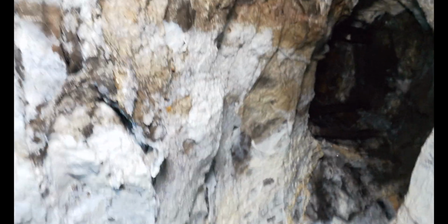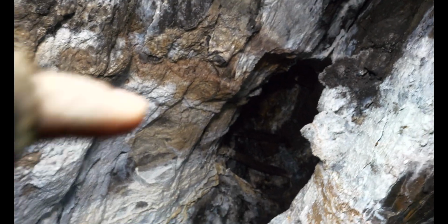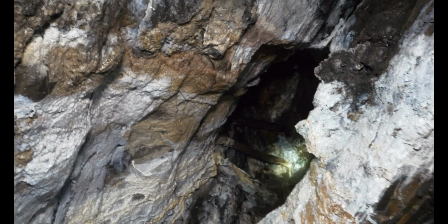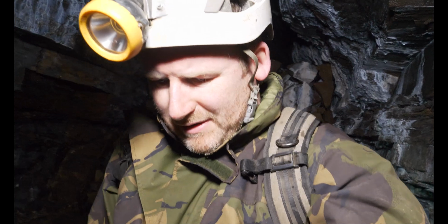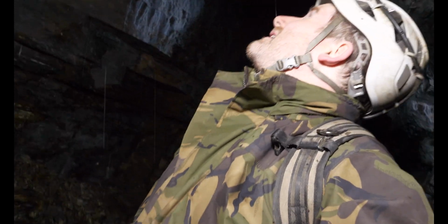And if you look, you see the stemples going, I don't know if you can see that on the camera, I'll put my big light on it there. There's like lots of timbers going up. So pretty much that's going to be like a manway, isn't it? It's going to have ladders going up or something like that. Perhaps once upon a time it had levels going across.